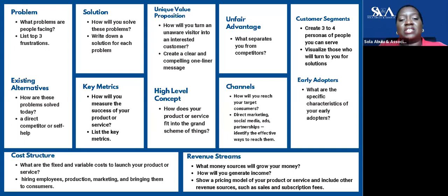So this is just at a glance of what key elements should be in a plan. What's the problem? What's going on with your business? Why are you even in this business? Every business exists to solve a problem. It's either about food, it's about drinks, it's either medicine for health, it's wellness. For me, it's about problem solving in organizations, it's about productivity in organizations, it's about profitability.